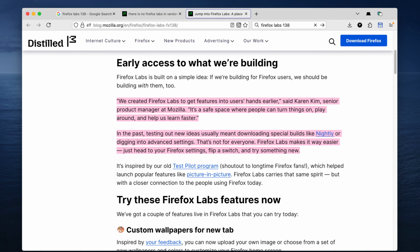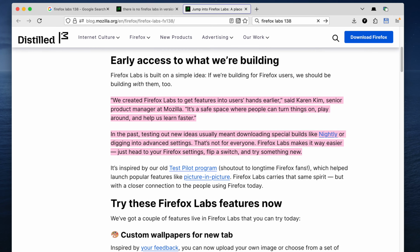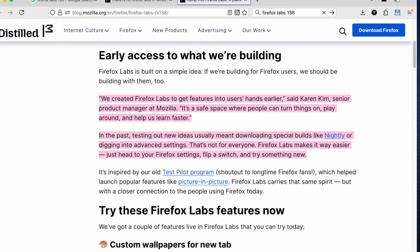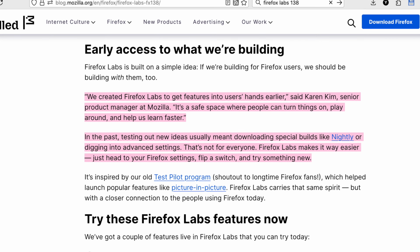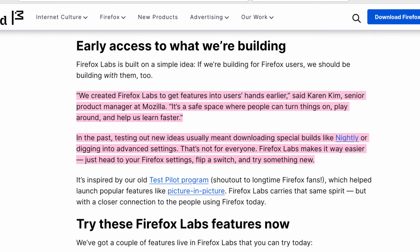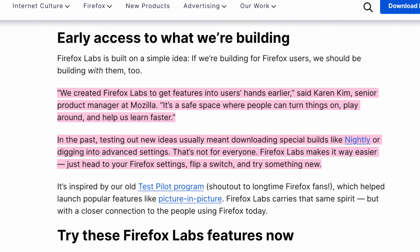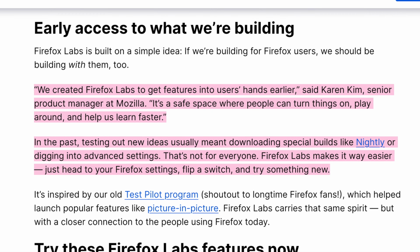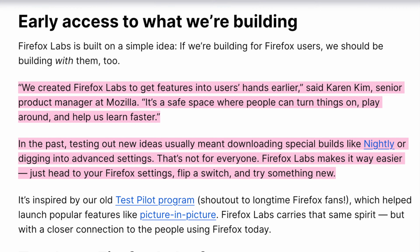That is changing. On May 13th, Mozilla posted this about Firefox Labs. "We created Firefox Labs to get features into users' hands earlier," said Karen Kim, Senior Product Manager at Mozilla. "It's a safe space where people can turn things on, play around, and help us learn faster. In the past, testing out new ideas usually meant downloading special builds like Nightly or digging into advanced settings. That's not for everyone. Firefox Labs makes it way easier. Just head to your Firefox settings, flip a switch, and try something new."